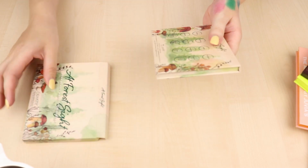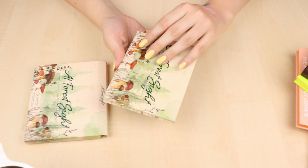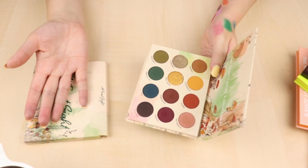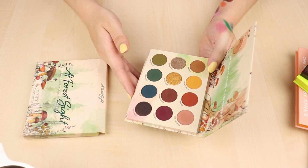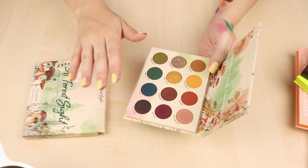This is just such beautiful packaging. I love mushrooms. I think they are so cute, and this came out in the fall, and then I'm even more excited about mushrooms, so I felt like I just want this. This is not an eyeshadow palette that I reach for a lot. There are some pretty mattes in here. I don't love the shimmers.